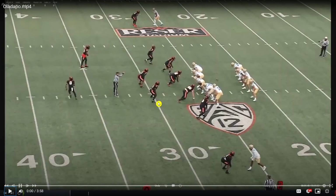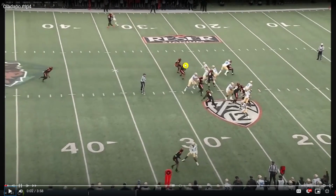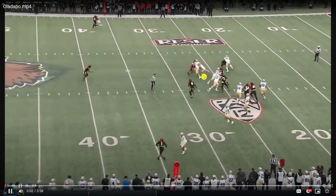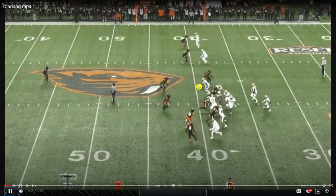All right, guys, here we go into the film room, taking a look at Kitan Oladapo. And I think the first thing you notice with Oladapo is how good of a presence he is against the run, right? When it comes to filling downhill in the box, running the alley, all of that stuff, he's really, really good here. Good job coming downhill, wrap up tackle early in the play there.